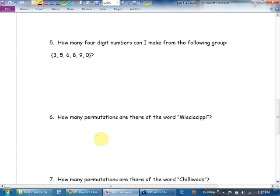How many four-digit numbers can I make from the following group? Well, my students this morning made a valid point. They said, Mr. Dueck, this question is unclear because you're not sure whether you're allowed to repeat or not. I said, you're right. It doesn't say whether we're allowed to use the same number or not, and it should. It will on the test. So I'm going to take both answers.